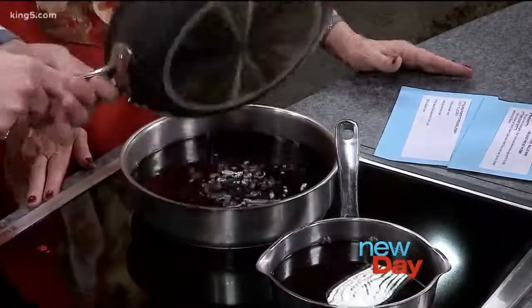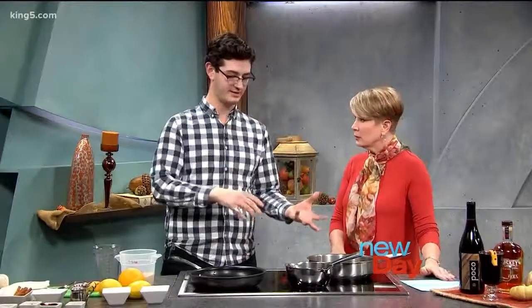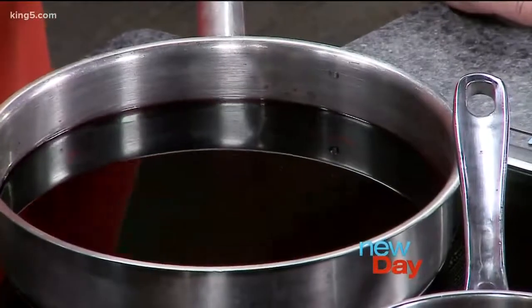So you pour all that in. Here all your flavors come in, and that's the water being added to the wine, and that's all of our spices and our aromas, the citric acid and essential oils from the citrus.